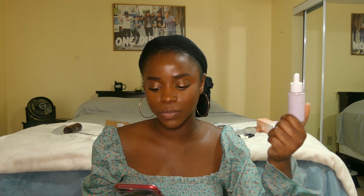I use this morning and night. It has acai in it, so it has some antioxidant properties and all that good stuff. I'm so pissed that this is the one sold out, because I don't even want to try others. I'm so obsessed with this one. I would use this and it would leave the most noticeable glow. And not even just glow. I don't even think glow is the right word.